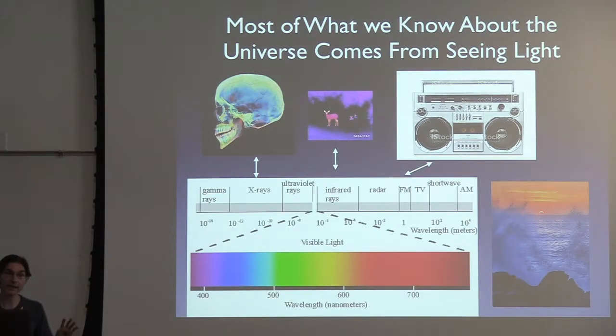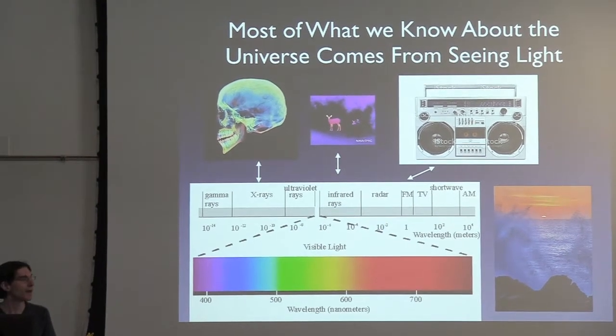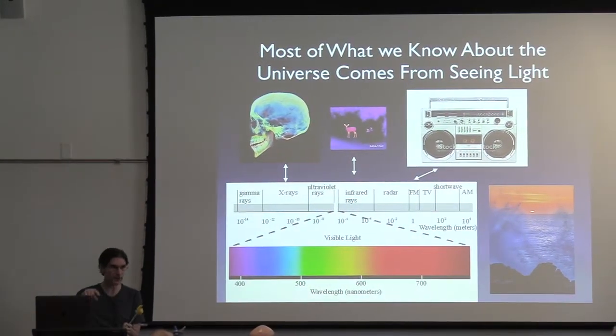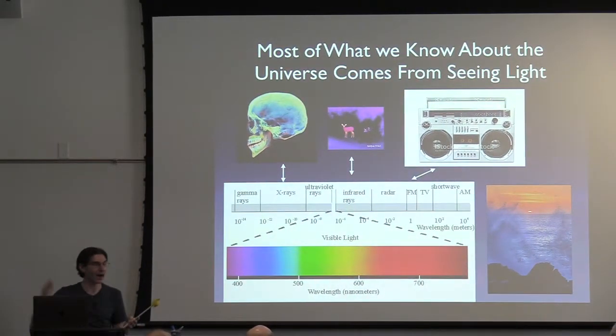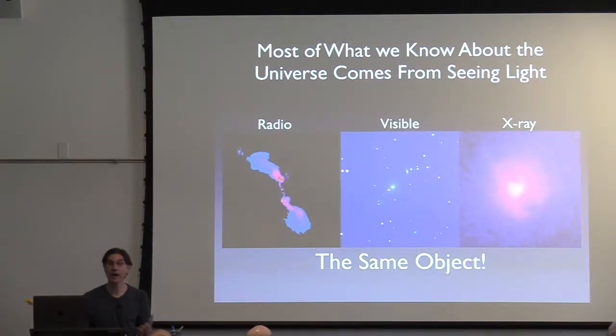And remarkably, just by looking at light in all its amazing manifestations, we've been able to figure out an astonishing amount about the universe that we live in. And that really is an amazing fact. Just sitting here on Earth in one place in the universe, looking up at the sky at all these different kinds of light, we learn an astonishing amount about the universe.